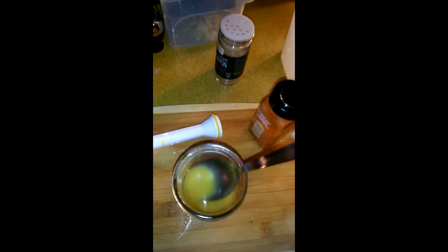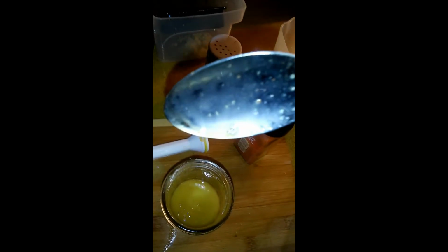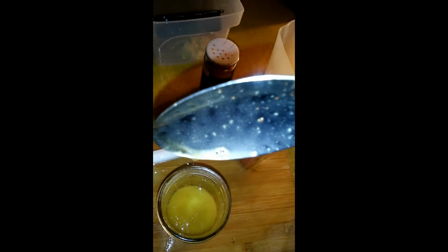Here's the consistency. Hold on, let me get my camera together. Here's the consistency. The camera's not cooperating. Alright, so it's all mixed up. Here's the consistency, just so that you can see the consistency.